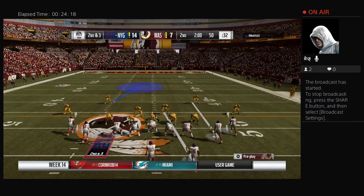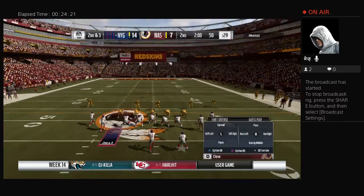Gone! Gone! Gone! Gone! Detroit! Detroit!